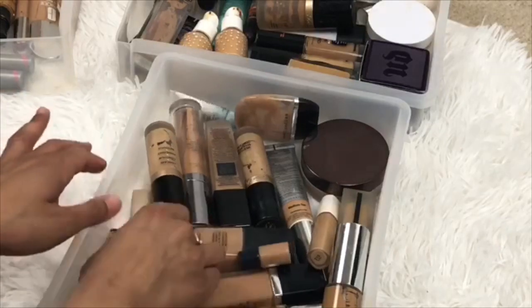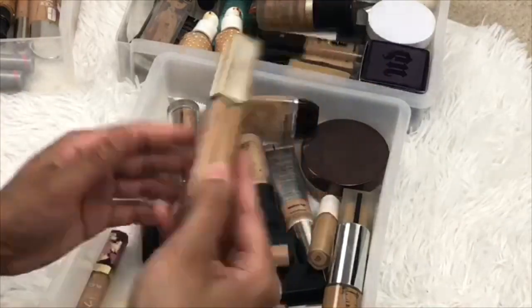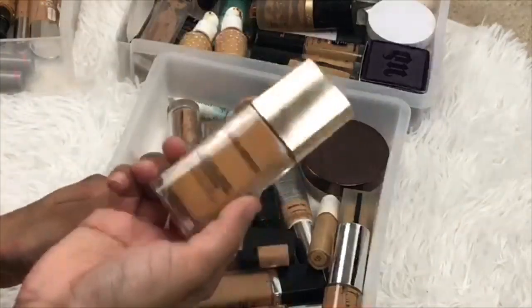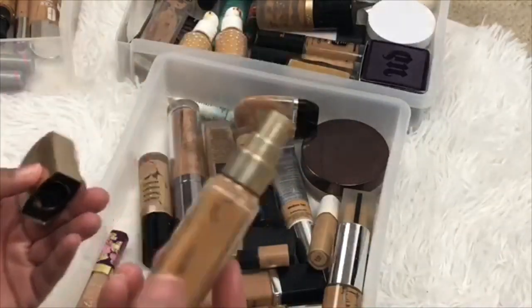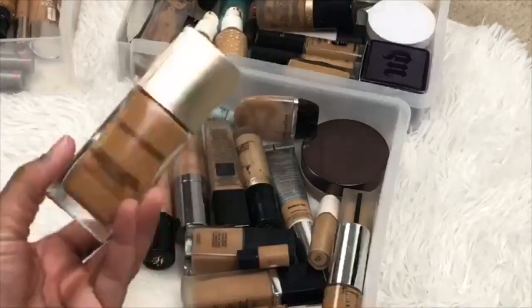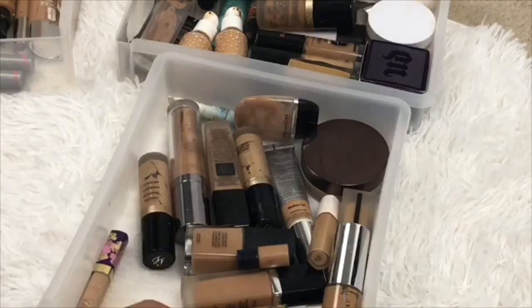All of my Laura Merciers I'm going to keep. Like this next one is the Flawless Lumière. I've actually almost done this bottle, so I want to finish it out. So this may be in an upcoming what's in my everyday stash for this month. So be on the lookout for that.